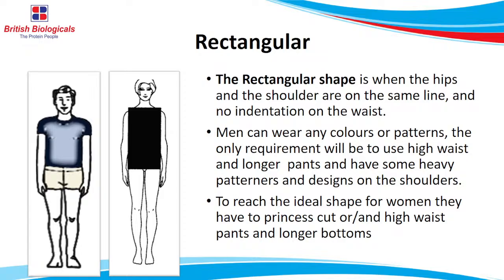Okay, longer pants will give you that visual look of having a nice curved waist, so that will also look very nice on you. Okay, longer pants, if you can go a little flare towards the bottom, it'll be even better. But if you're going for a straight fit as well, it'll look very smart on you, right?